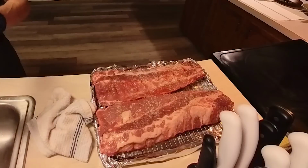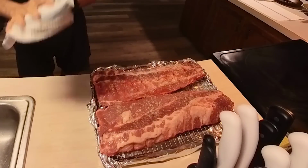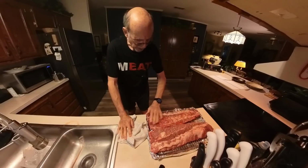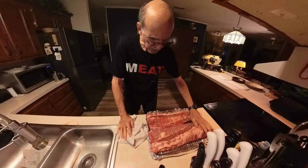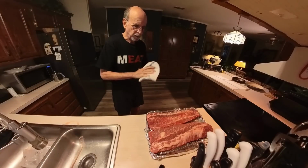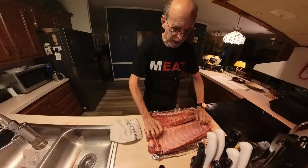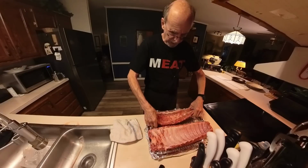All right. Now, I'm going to kind of pat that in. Make sure it's evenly on there. That's all you need to do. The oven has just beeped, which means it's preheated at 275. I'm going to turn these over so that they're meat side down. That's very important. Meat side down.